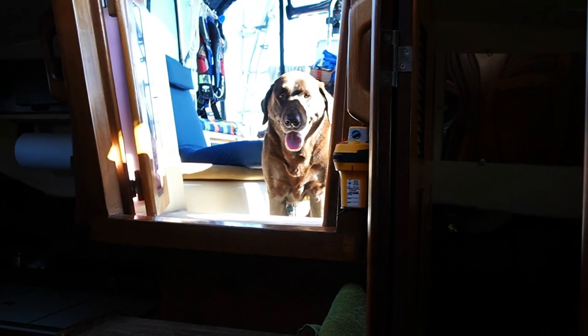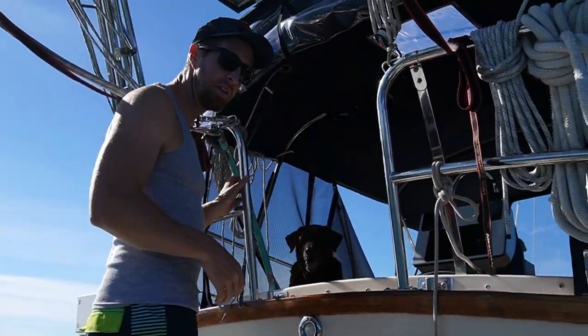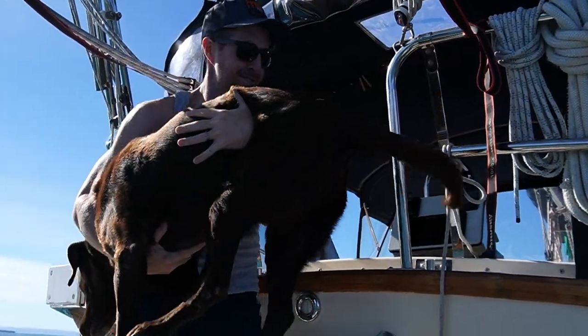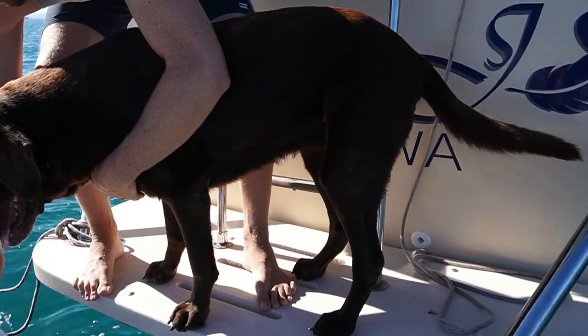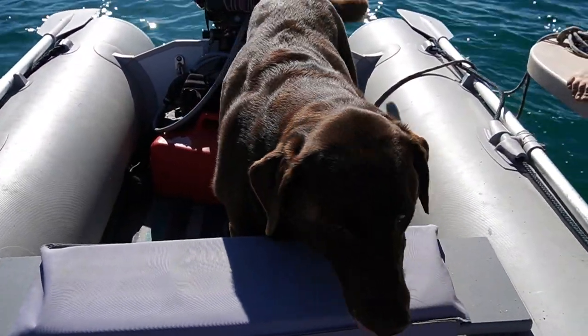Thankfully, Stella J came with a swim platform, which soon became one of the most used features on our boat. All right, come here. All right, go ahead.